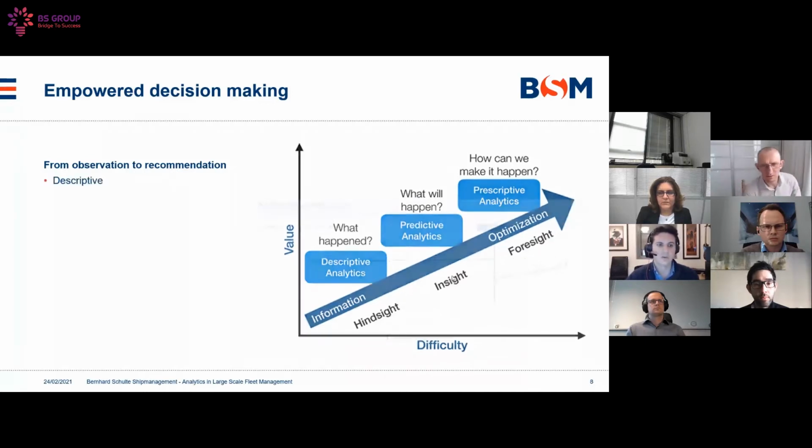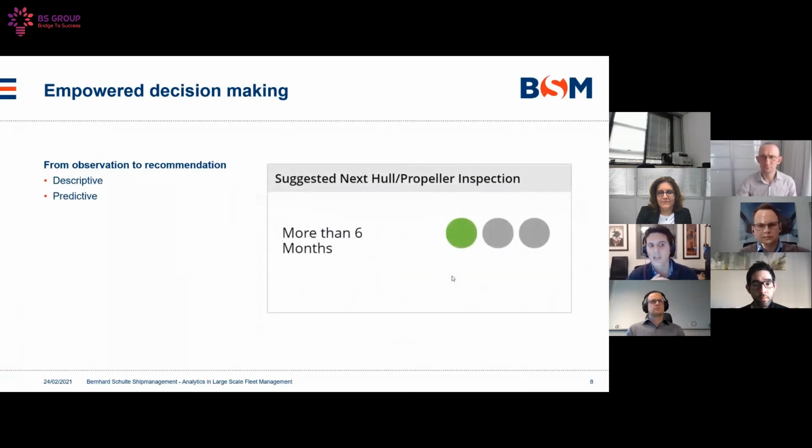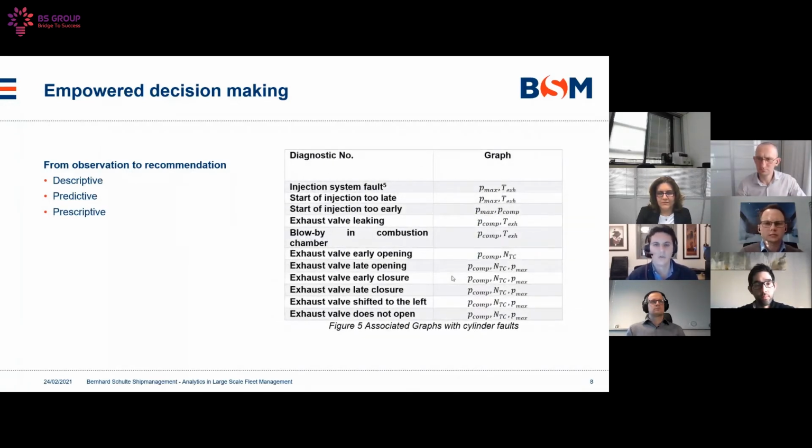So we started off with descriptive analytics, which is something that you're all very well aware. We do a hull cleaning. We measure how much fuel is being saved and all that. We have recently moved into predictive analytics, understanding when hull performance, hull cleaning needs to take place so as to keep the ship's hull in an optimum condition. And we're slowly moving to prescriptive analytics, whereby by combining a number of analytics, we're able to provide precise instructions or recommendations to the crew as to what needs to be done, you know, to achieve the optimal condition.